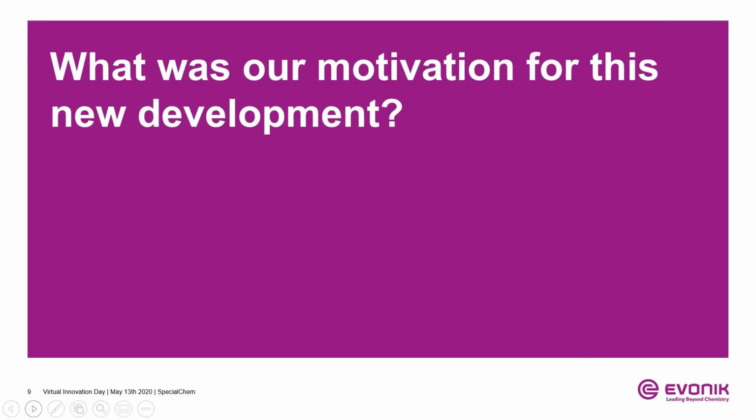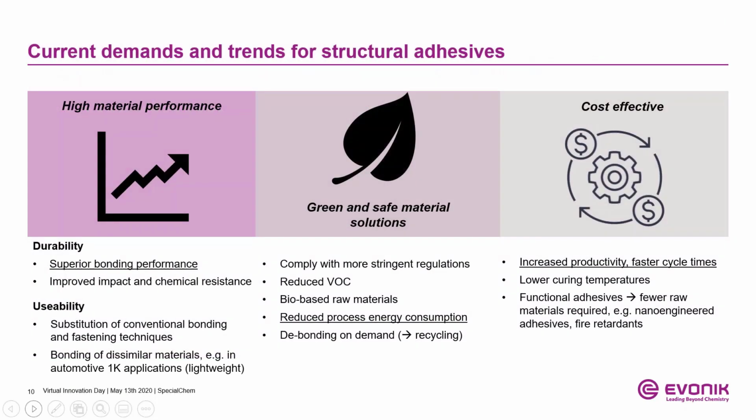So what was our motivation for this new development that I'm going to introduce to you in a minute? We have been reviewing the market, talking to our customers, talking to our cooperation partners, and throughout the past years, three major trends became more and more obvious. On the one hand side, high material performance. Roughly, let's say, summarizing it as a superior bonding performance, of course, improved performance like impact or chemical resistance, and also a wider usability. So, for example, bonding of dissimilar materials.